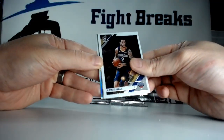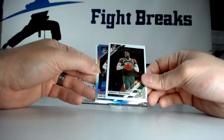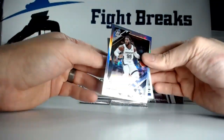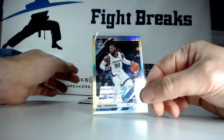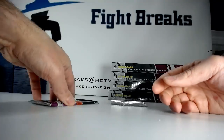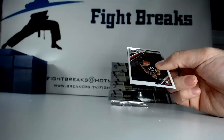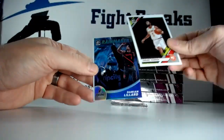Alright, let's see who the silver is. Lonzo Ball. Come on, rated rookie. Jae Crowder. Gogo Bazzi. Jae Crowder. Our colors gotta be better people. Pascal Siakam. Jabari Parker.